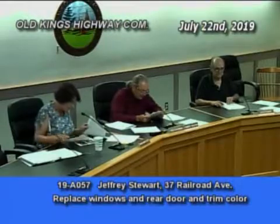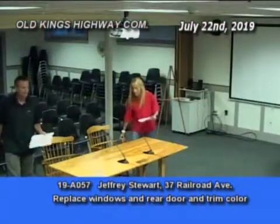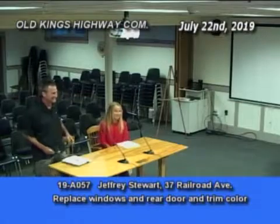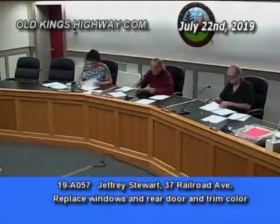Okay, the next and only other item on the agenda is applicants Jeffrey and Maureen Stewart, and they have an application to replace all windows, the rear window and door and landing, and change the door and trim color at 37 Railroad Avenue, and I presume you are Jeffrey and Maureen? Yes. Jeff and Mo. Okay.